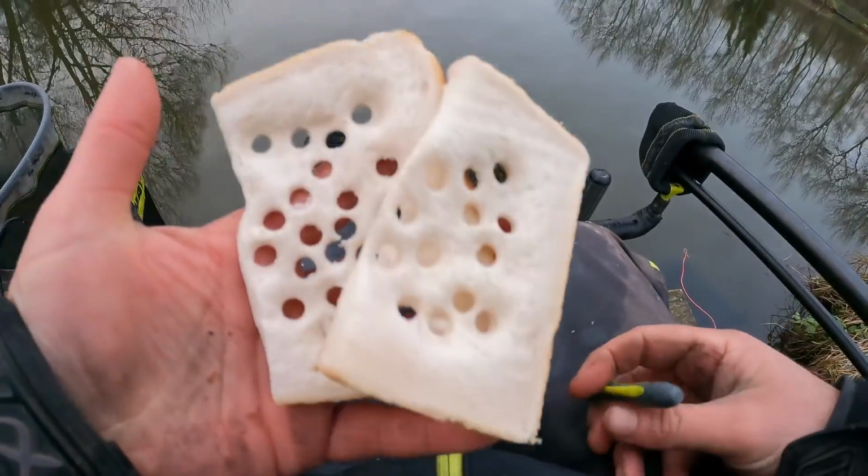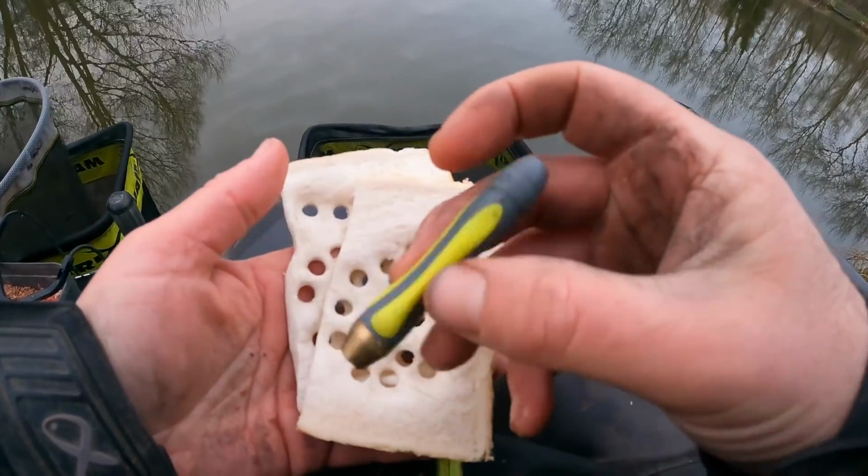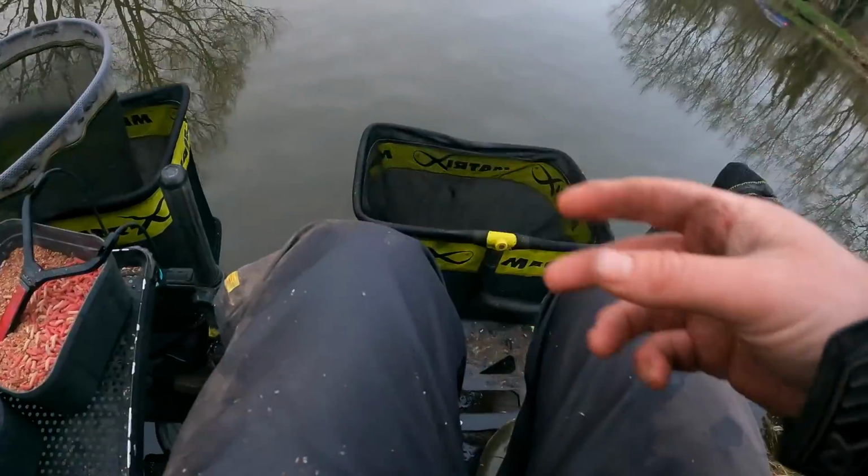There we are. Two and a bit slices of bread is all I've used. 8mm Matrix punch. And simple as that.